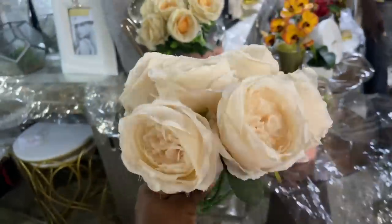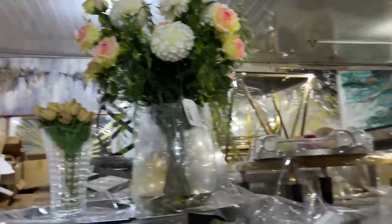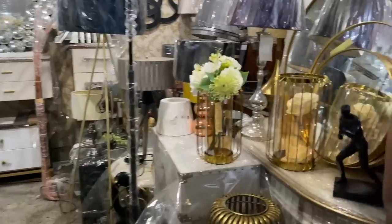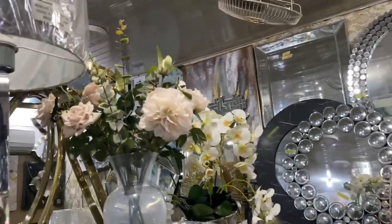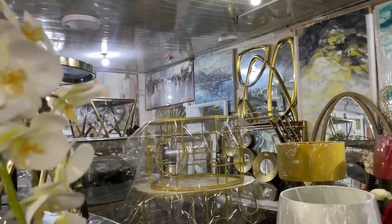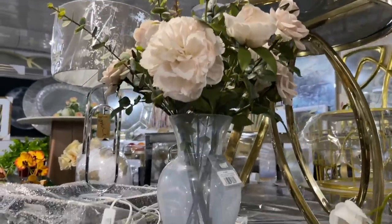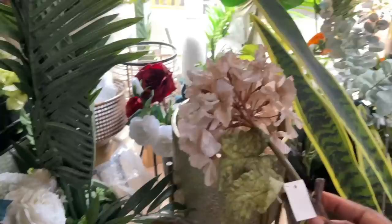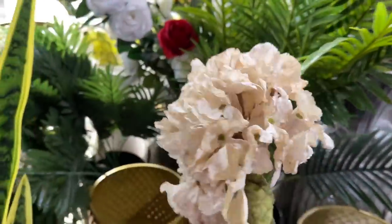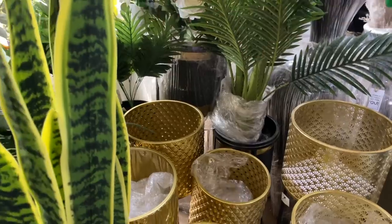I kind of feel like this one. Ooh, I like this one. I've changed my mind. The white one.